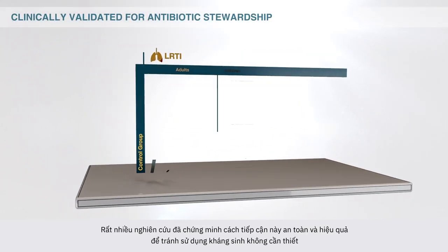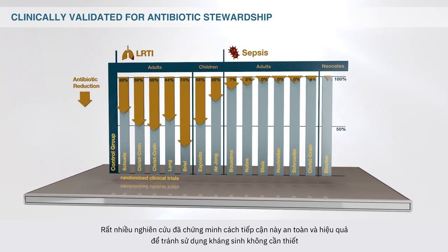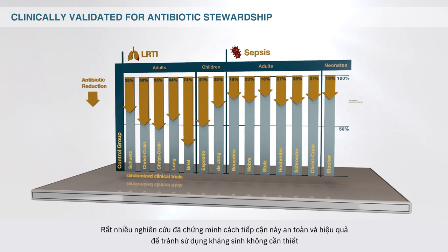Numerous clinical studies have shown that this approach is safe and effective for avoiding unnecessary antibiotic treatment.